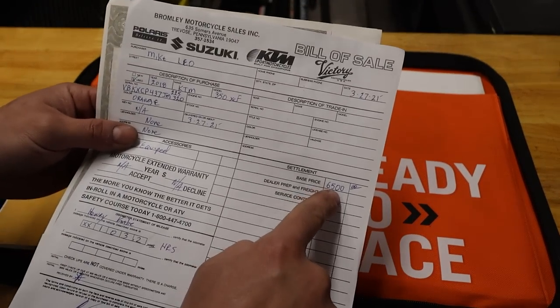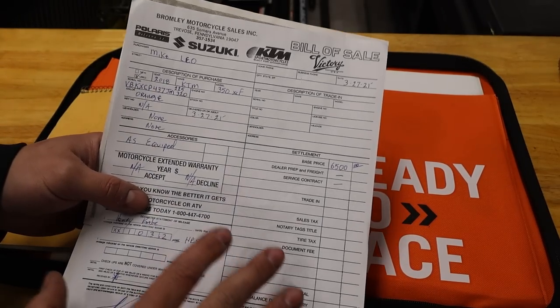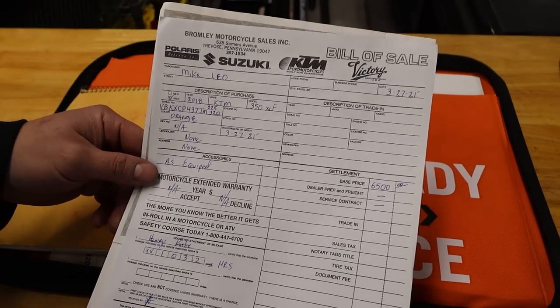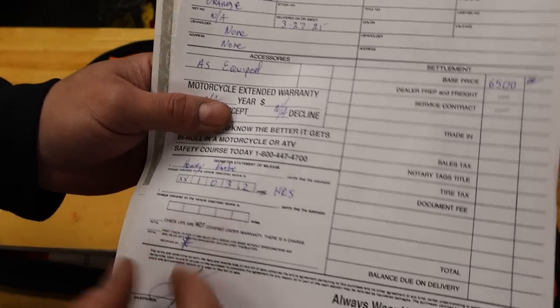You can see he paid $6,500 for it. This isn't the original bill of sale, of course. He was the second owner. But it's just really cool. I may have actually looked at this when it was on the showroom floor. I kid you not, man. I used to go to Bromley's on a regular basis. Like at least once a month I was in there just checking out the bikes. Really cool. Oh, you can see he bought it with 103.2 hours on it.